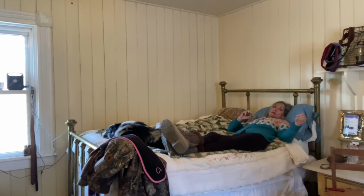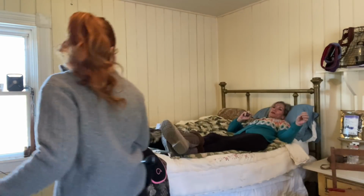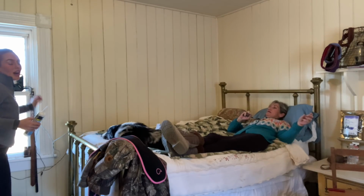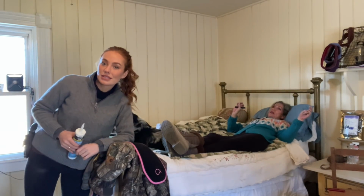So yes, back to caulking, which is really hard on the neck. Somebody's sleeping on the job. I'm resting my neck from looking straight up at the ceiling. Working 9 to 5.